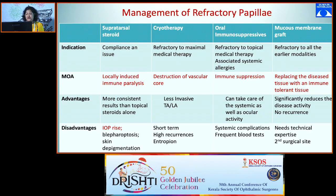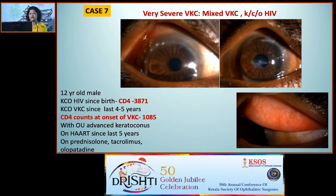Now this is a very interesting tissue. Here what you're doing is replacing the diseased conjunctiva with an immune tolerant tissue. None of us routinely hear of an oral allergy, right? We do hear about ocular allergy, skin allergy, asthma, but very rarely do we hear about an oral allergy. The oral mucosa is inherently immune tolerant, and structurally, histologically, and functionally very different from a conjunctiva. So it reduces the intensity and the frequency of episodes of disease activity in these children.